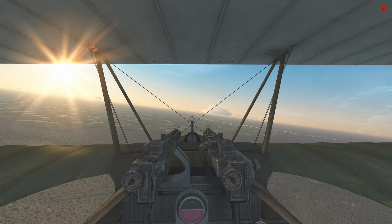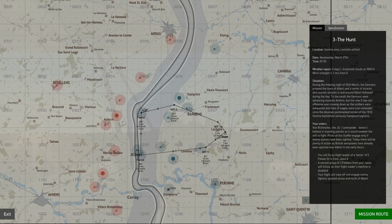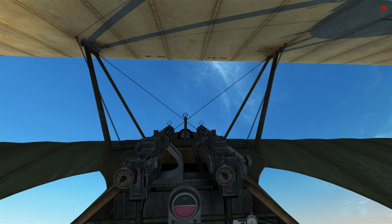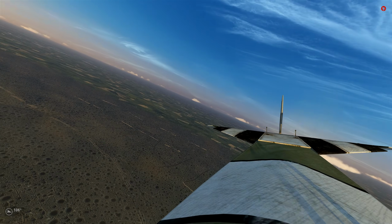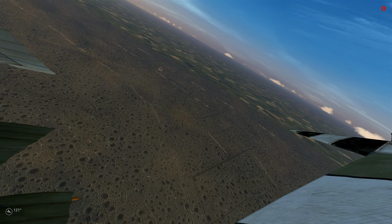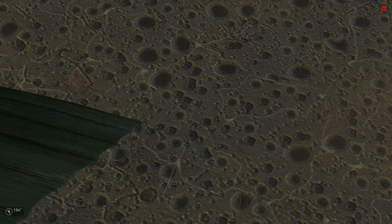Let's see. Let's check our map. They're both out of the fight. So we need to head pretty much just south, which we can manage. Although it might be best just to head on home. Yeah, I think both of those crates are going down there. Looks like another formation. Oh my goodness. Oh, nope, there's DR1s. It looks like he's in the shit right now.